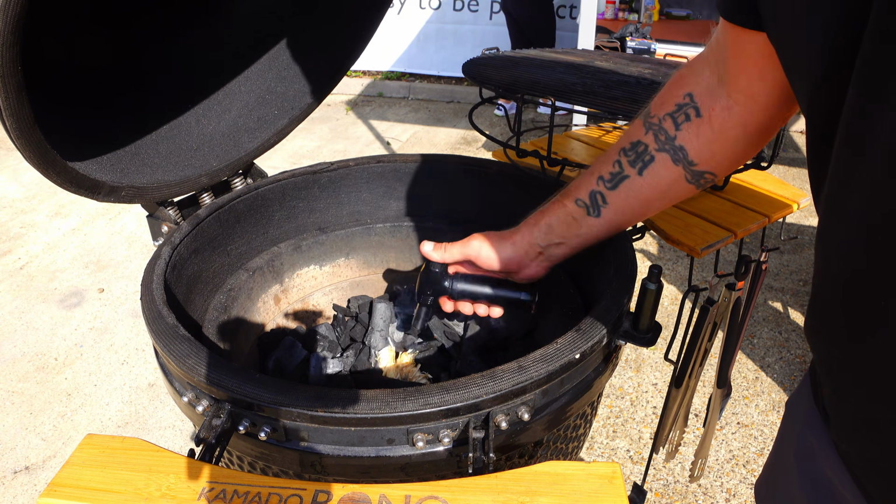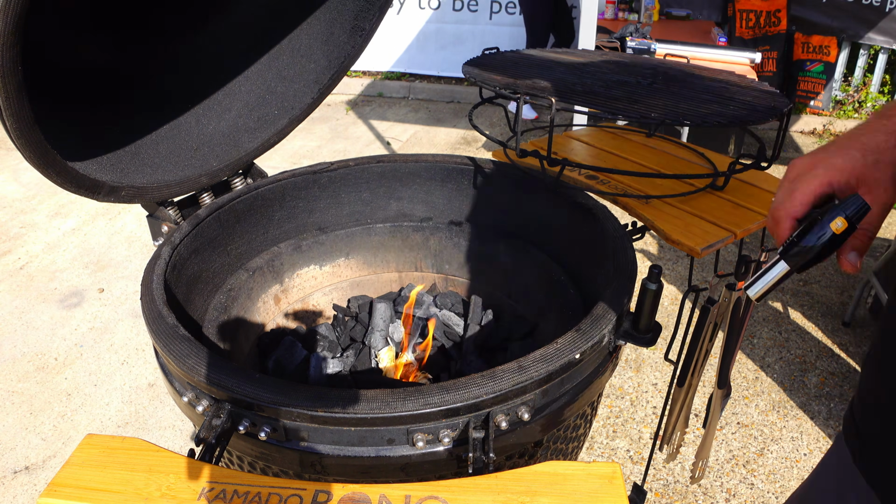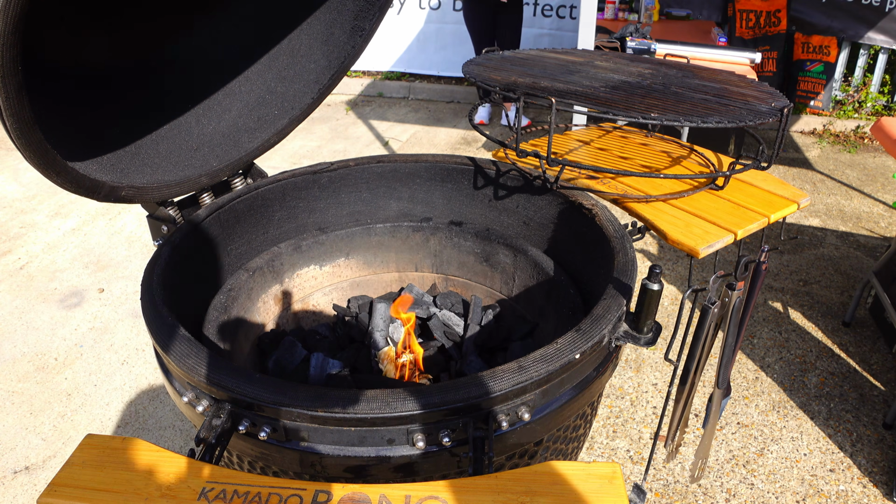So I've got another grill going for the wings. Get that one burning. Get to the temps.